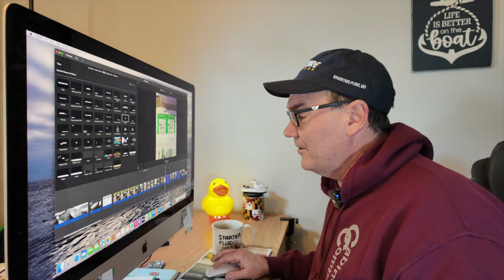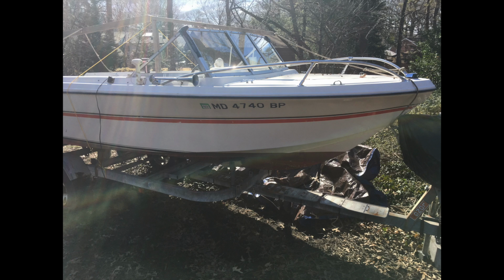So our first order of business was to get this boat properly registered, and get the necessary safety equipment that we needed to be able to take this boat out for the first time. It was the end of the season. It was already October, and I wanted to try out my new toy.